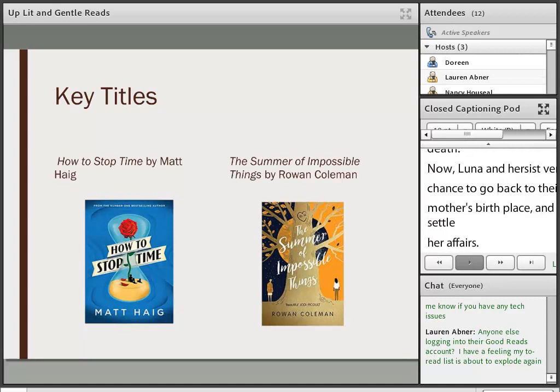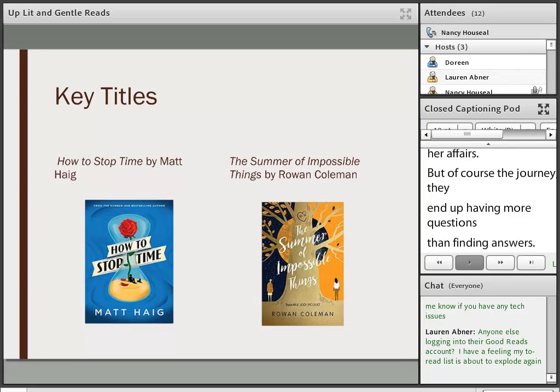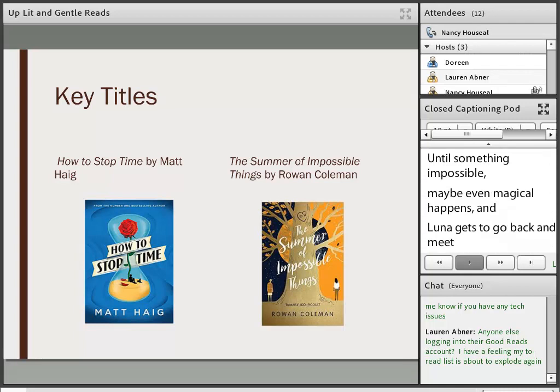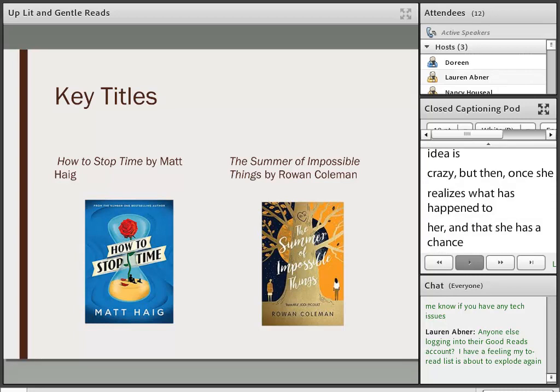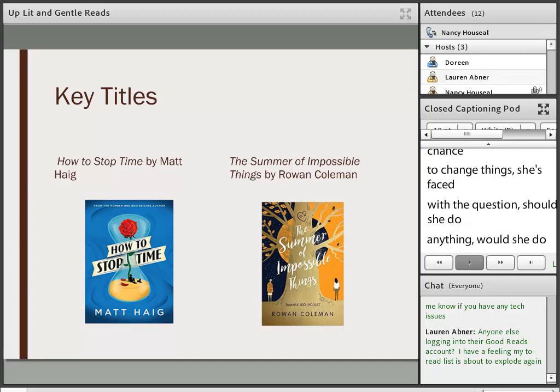They end up having more questions than finding answers, until something impossible, maybe even magical, happens, and Luna gets to go back and meet her mother as a young woman back in the summer of 1977. At first, Luna thinks that kind of time travel idea is crazy. But then, once she realizes what has happened to her and that she has a chance to change things, she's faced with the question, should she do anything? Would she do everything possible, even if it meant sacrificing her own life?